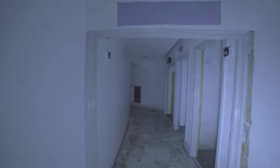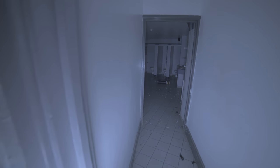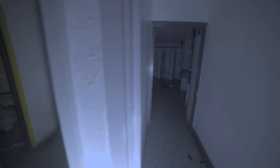So which way now? Which way do we come? I'm getting lost. Oh no, we were walking this way, weren't we? We've got a red bucket, blue bucket, so it's a cleaning cupboard. Quite messy. Toilets. CO2 bottle lying on the floor. And we've got an emergency exit.